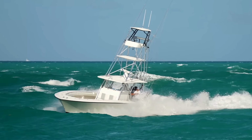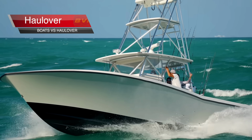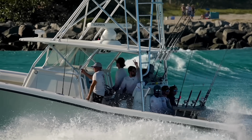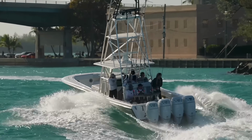It's another beautiful day down here in South Florida. Welcome back, crew, to Boats vs. Haulover, where man and machine take on Mother Nature down at beautiful Haulover Inlet here in Miami. As you can see, there are white caps in the background. We got about an 18-mile-an-hour wind today, and it's going to be a little rough, so it will definitely be interesting to see how our captains fare as they step in the ring and try to battle with the inlet.